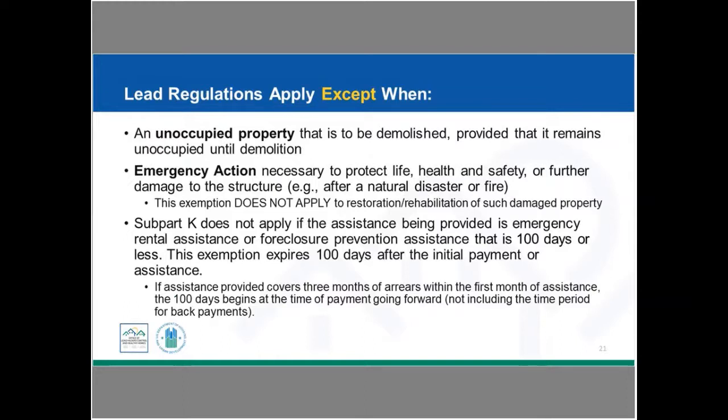All right. So let's revisit this slide. This is what we were mentioning in the homework question, and we'll follow up. This is really a hot button item because we have all this CARES Act funding and people are doing a lot of rental assistance. So under the LSHR housing rule, under Subpart K, there is an exemption for assistance that is less than or up to 100 days. And if we had assistance, based on the way we were calculating this, that exceeded the 100 days, then our exemption would go away.